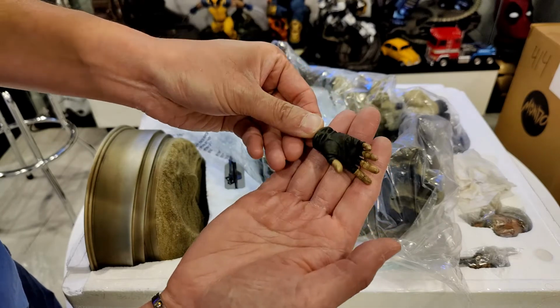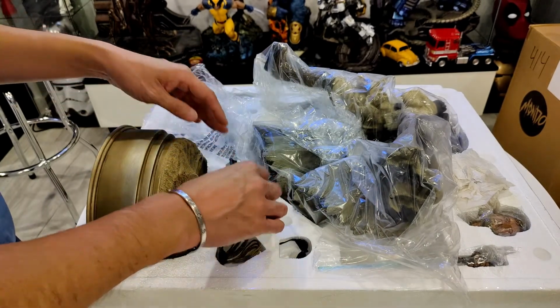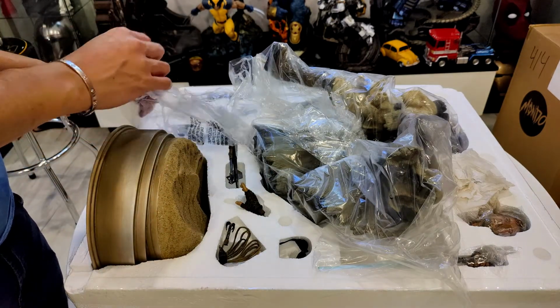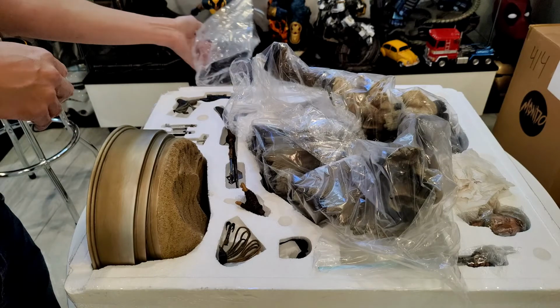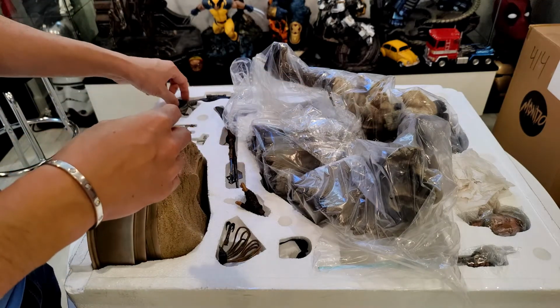Really cool detail. This is such an old statue, but the detail is incredible. I don't know how they do it. Nowadays, some of the statues aren't even close to how nicely detailed these are.